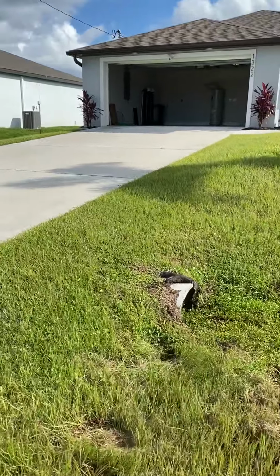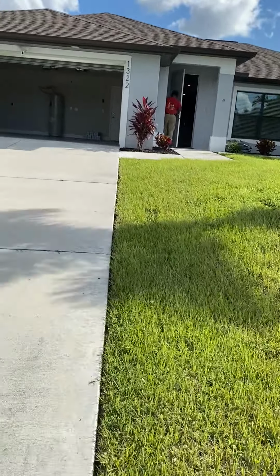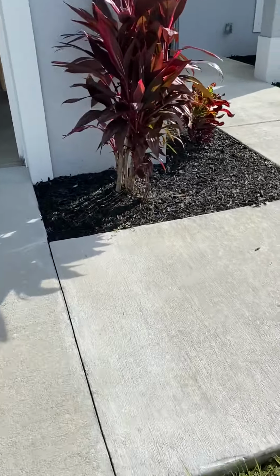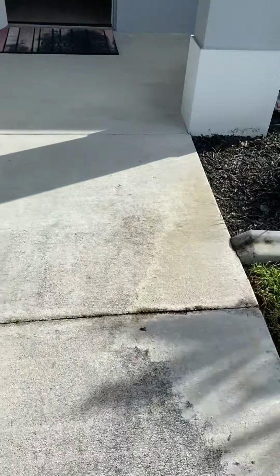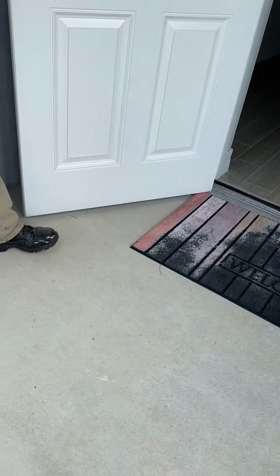We're going to end up starting with the garage. We got Jose over there to the right putting a new lock on. But I guess I'll start where Jose is. The idea is to have zero steps. Now, here's our entry going in. Wide enough for any wheelchair to go over. And the entry itself is ramped up, even though you can't tell.